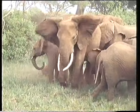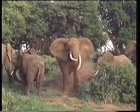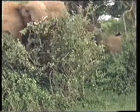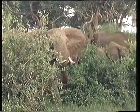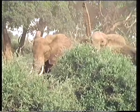This group is led by Catherine the Great, an elephant with unequaled ivory. Helen, a senior cow, screams and demonstrates to back her up. Only when they judge the threat is past do they calm down, and Catherine leads them away to thicker cover.